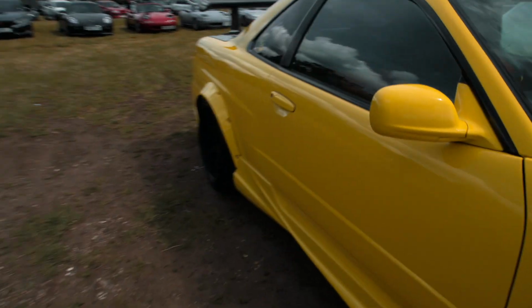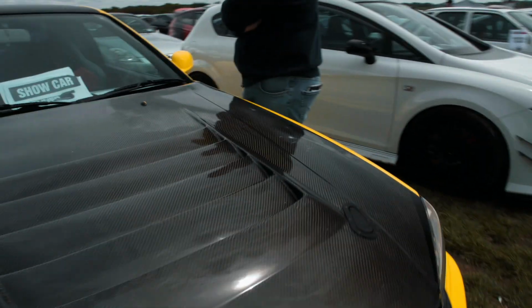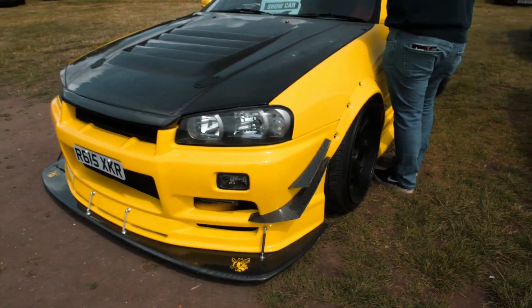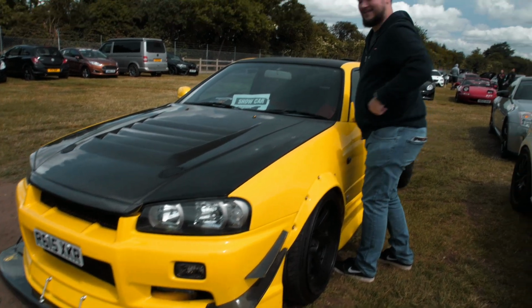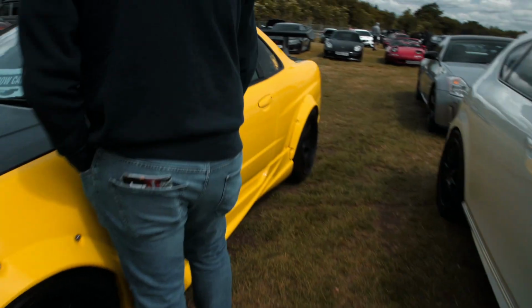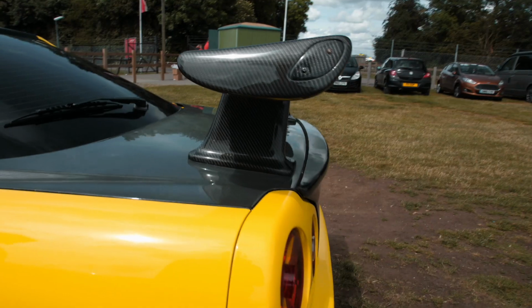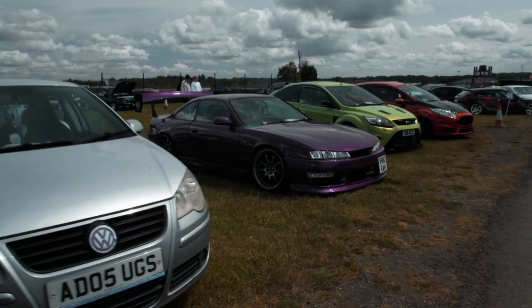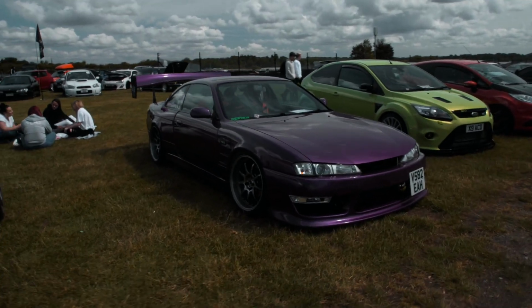This is a GTST, I think. This is a powerful colour choice as well. You really want to be seen with this. It's cool. Imagine just rolling around in this. It'd be sick. Everyone seems to have this spoiler in carbon. But look at the wing. I love the colour of this as well.